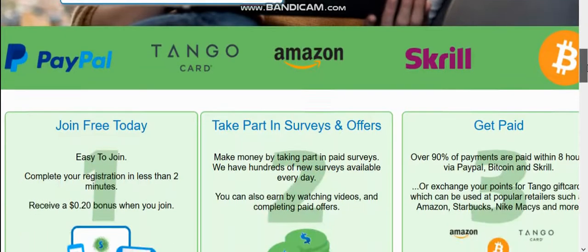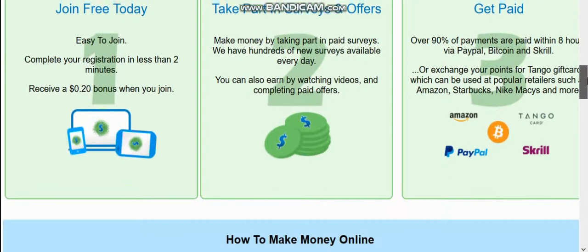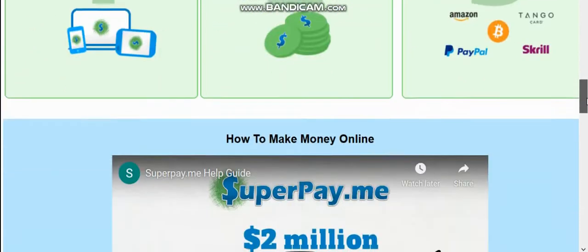As you can see, join free today, easy to join, complete your registration in less than 2 minutes and receive a 20 cents bonus when you join. Make money by taking part in paid surveys. We have hundreds of new surveys available every day. You can also earn by watching videos and completing paid offers. Over 90% of our payments are paid within 8 hours by PayPal, Bitcoin, and Skrill.